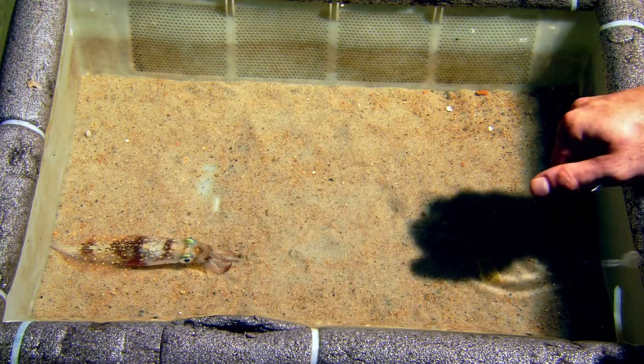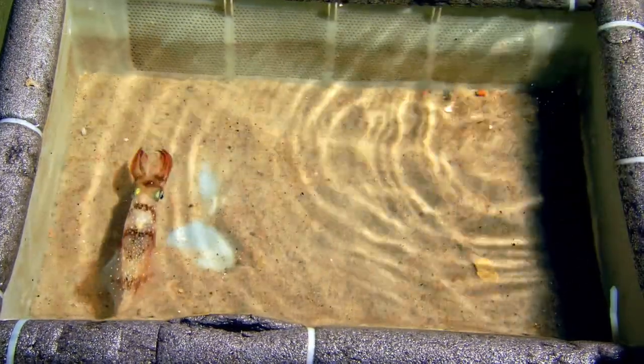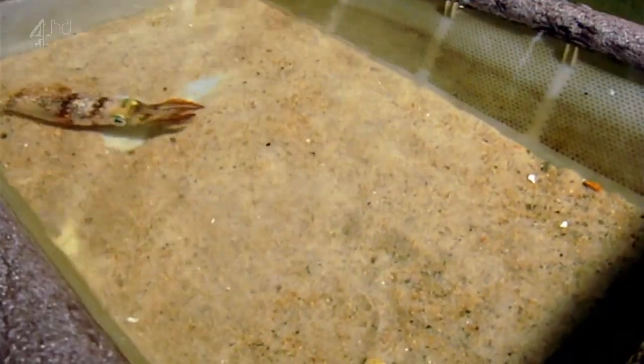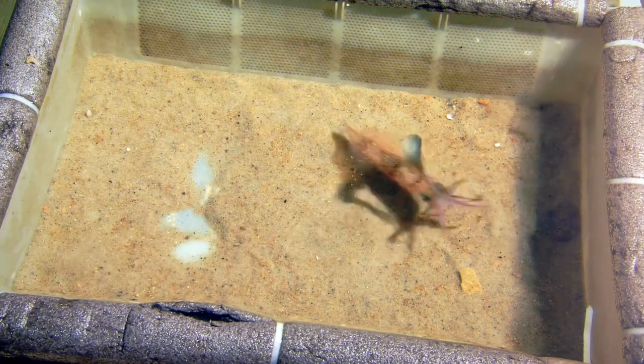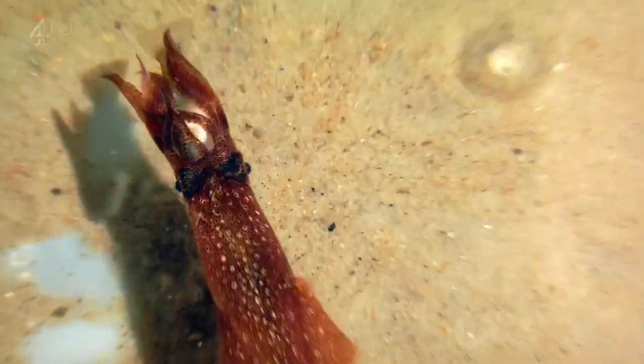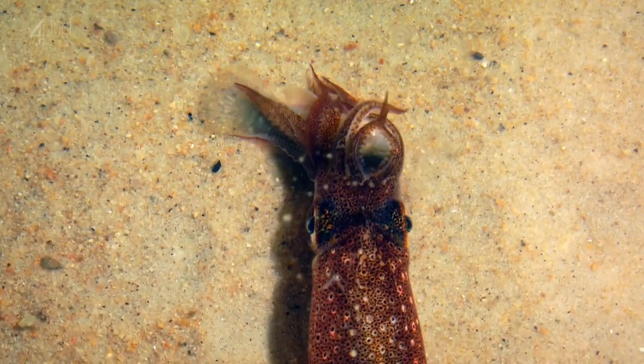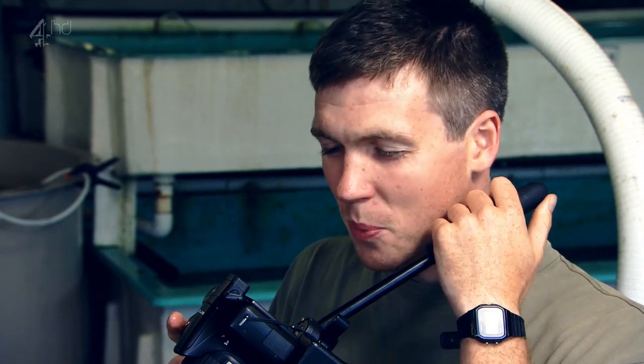Crunch time. Here we go. Oh, and there it goes. Oh, that was quick. It just shot out those two long tentacles of it and grabbed it. This would be a horrible way to go, actually.